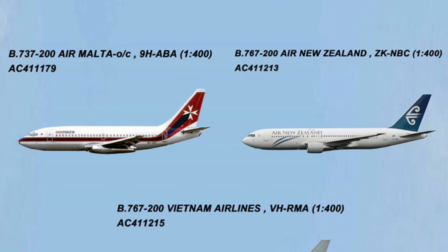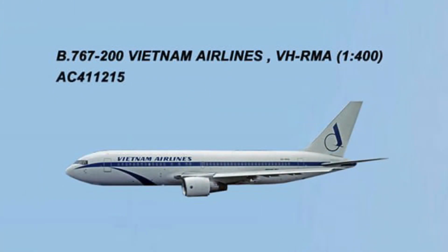We have an Air New Zealand 767-200 up next, a pretty interesting release from Aeroclassics again. This is the old livery that they had way back when, with the blue tail and the all-white livery. All right, get out of my way, Facebook. I'm trying to view this last one here. Then the last one on this page that I have here with all the photos for the Aeroclassics releases, we do have a Vietnam Airlines Boeing 767-200 in the old livery. Pretty nice to see that right there. So the old Vietnam livery for Aeroclassics. And that will round out all of the releases for this month.